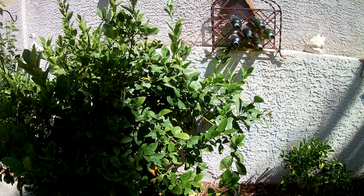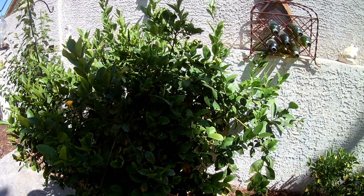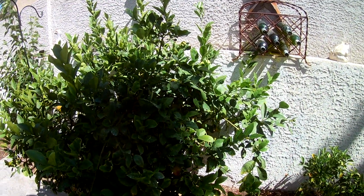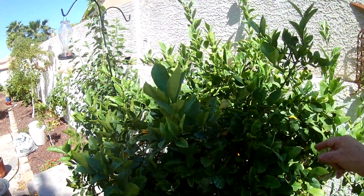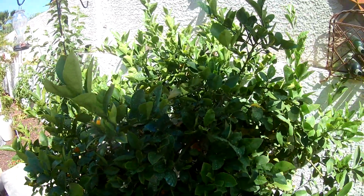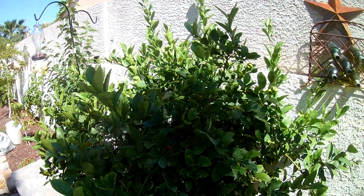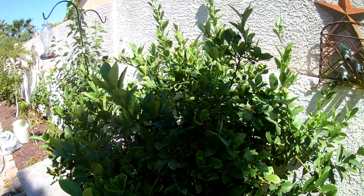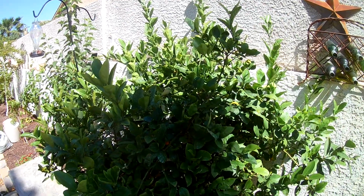So let me start off by showing you some examples, and I have the same problems that everybody else is showing concerns about. Here, this will be the fourth summer for this Meyer lemon, and overall it looks pretty good. This is a no problem child for me. If you have children, you know what I'm talking about. Some of them act differently than others, and this one is one of them.